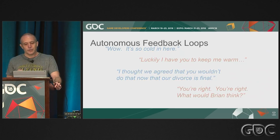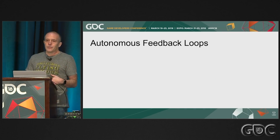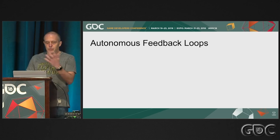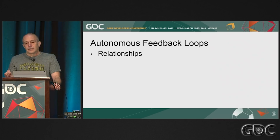And there are several ways that we employ those philosophies in The Sims. One of the longest lived examples of yes and in The Sims, that I'm sure everybody's familiar with if you've played it, is what I call autonomous feedback loops. There are a lot of them, but one of the clearest examples is the relationship system.